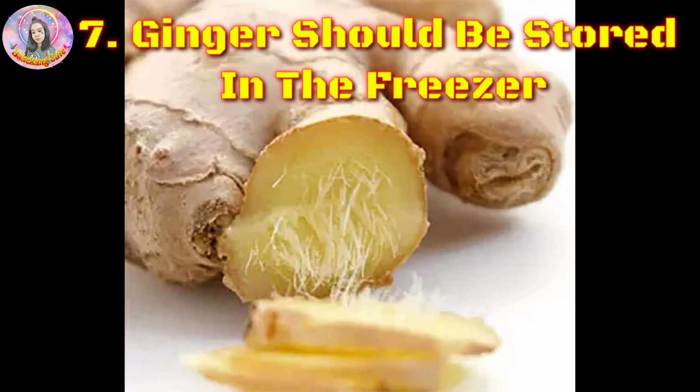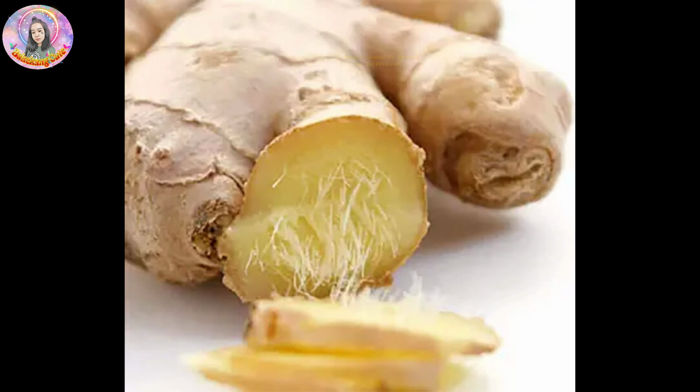Not only will keeping ginger in the freezer make it last longer, but it will also make it easier to peel and grate. Some ginger parts can be harder to peel because it grows in bizarre shapes, but frozen ginger doesn't need to be peeled because it grates and minces so fine.